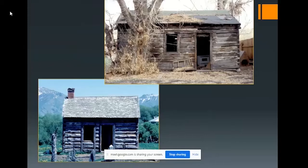The lower photo in this slide shows a rounded log cabin. Although these logs have been hewn to somewhat remove the bark and so forth and to smooth out the faces, they're still mostly log or a round log construction with notched joints on the end holding it together.